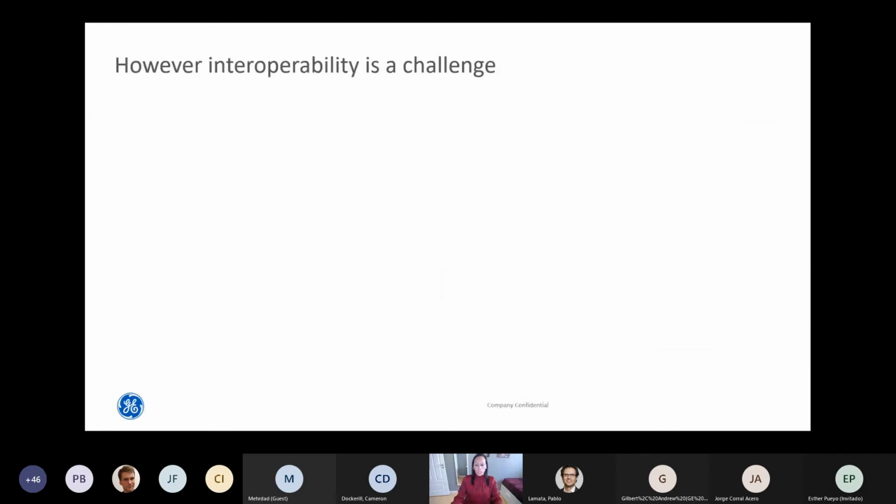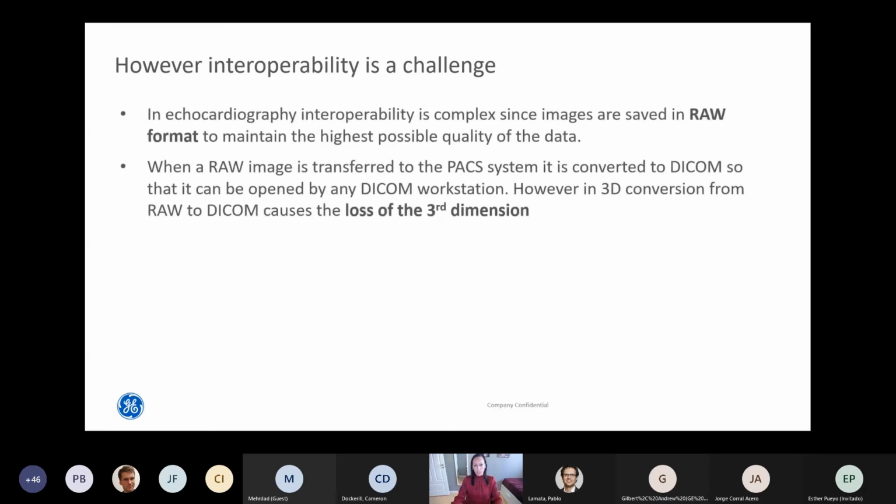The reason why this has been a challenge so far is interoperability. In echocardiography, this is complex since images are stored in raw data format. This is necessary in order to maintain the highest possible quality of the data, so these are very large image data sets. When a raw image is transferred to the PACS system, the image archiving system in the hospital, it's converted to DICOM, which is a standard format, so that it can be opened by any workstation. The challenge is that this 3D conversion from raw to standard DICOM causes the loss of the third dimension. So it's not very useful to image in 3D if you lose the third dimension.